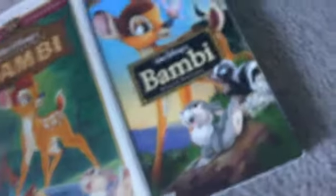And I can't read all the description because that stupid sticker is blocking it, but the Bambi Special Edition is great to have. I love the VHS.